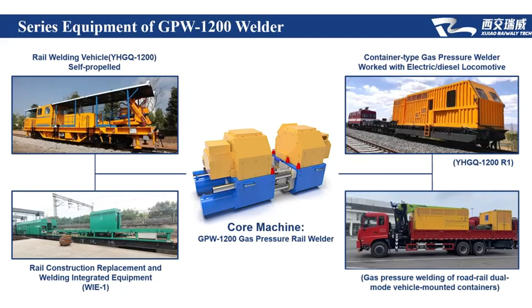Part 2 Integrated Carrier Mode for GPW Machine Assembly. Series equipment of GPW 1200 Welder includes number 1. Rail welding vehicle self-propelled. Number 2. Container-type gas pressure welder, worked with electric diesel locomotive. Number 3. Rail construction replacement and welding integrated equipment. Number 4. GPW of road rail dual-mode vehicle-mounted containers.